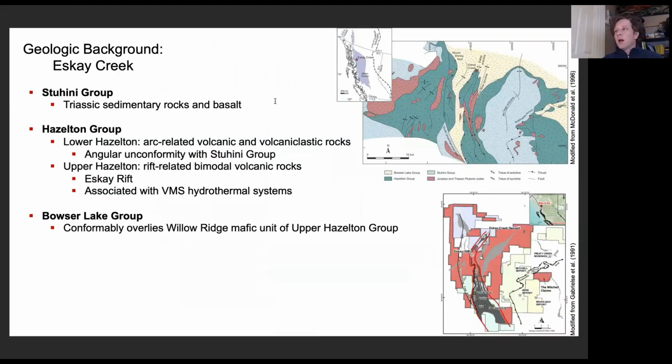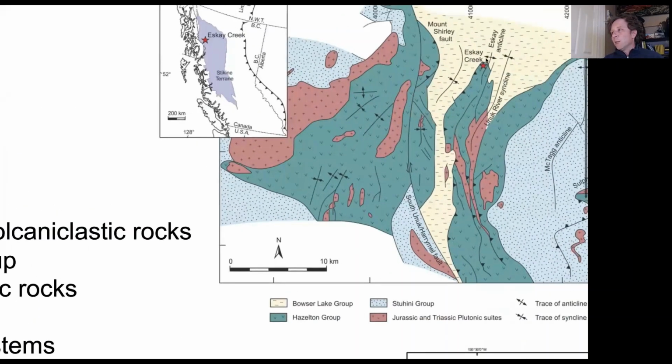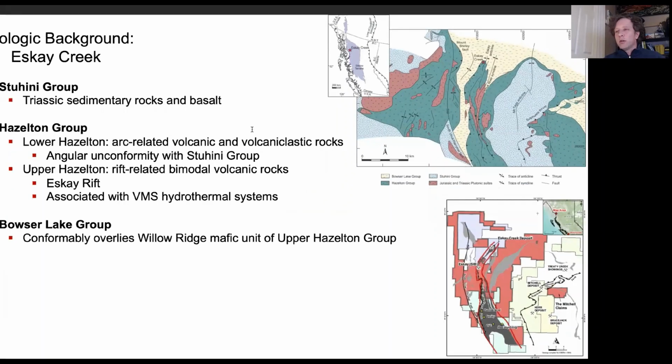So moving towards the specific deposit we're talking about, we'll start with Eskay Creek. This is our world-class neighbor. It is located, again, in northwestern British Columbia on the northwestern nose of the Eskay anticline right here. It's within a package of rocks that's collectively called the Hazelton Group.